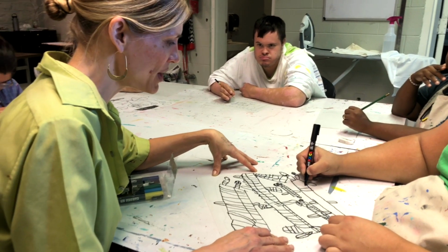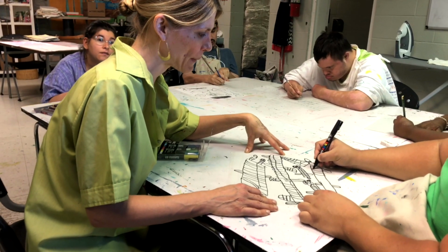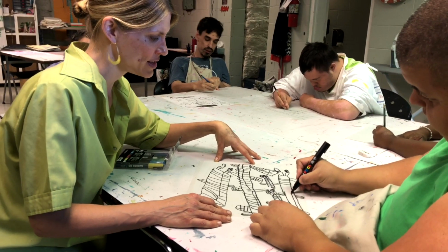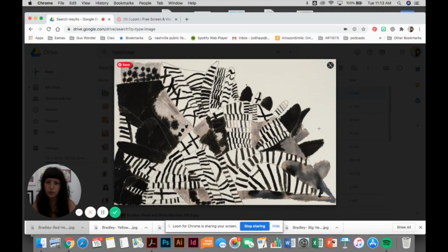But he has these big shapes, and then he counterbalances these shapes with the negative space of the white that's on the other corner. So it really has a nice symmetry and balance.